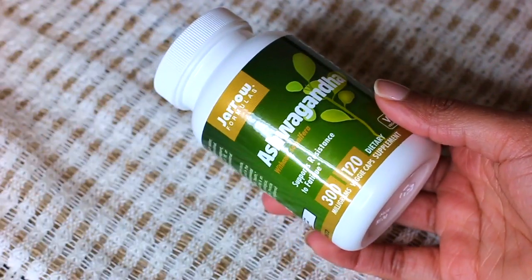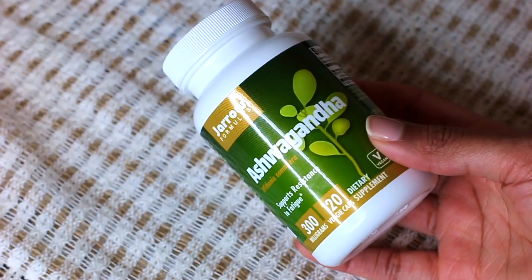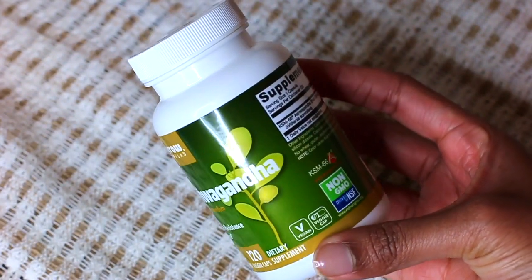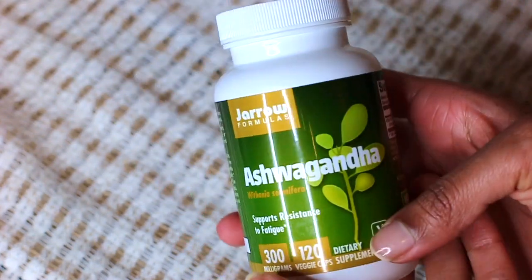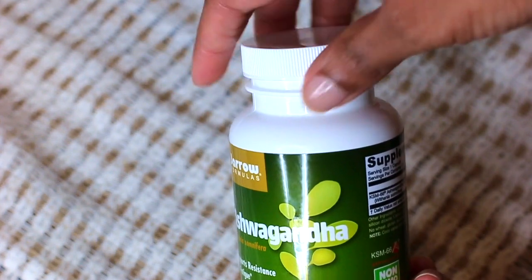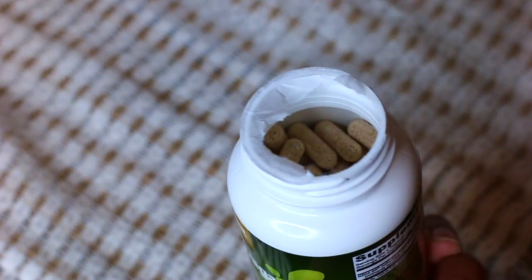So this next herb that I'm going to be telling you guys about is called ashwagandha. And I'm just now learning a little more about this particular herb. I found out about this herb through my friend. She told me about it, and I was just sold when she told me the benefits of it.